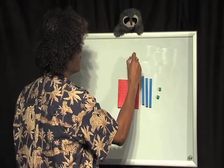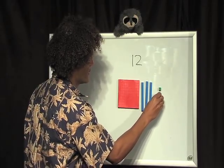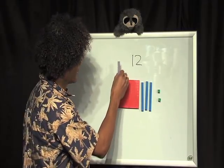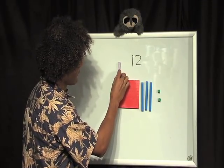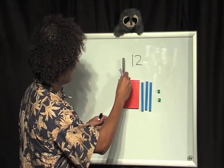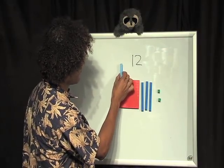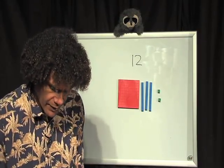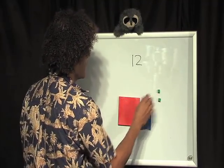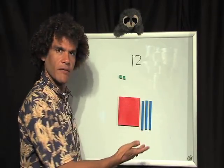Now, our problem said that we had 12 Boy Scouts. And you could even get blocks out, and for expediency's sake, I'm not going to do that, but you could get blocks out, and now these are just Boy Scouts. And you could put them up here, or on your table, and line up 12 Boy Scouts. You say, well, let's see, if I was going to pass out my pineapple to each Boy Scout, could I pass them out one at a time? Oh, that would take forever, wouldn't it?